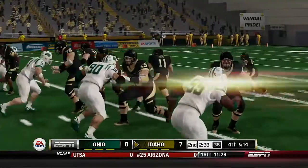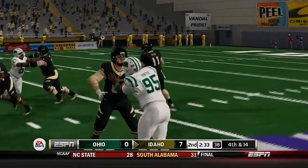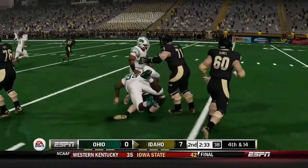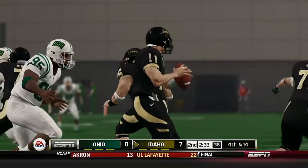Sacked. Frazier's every bit as good as his clipping suggests. That's his first sack of his career. The coaches say he's got it all. Swim moves, spins, bull rush, whatever it takes to get to the quarterback.